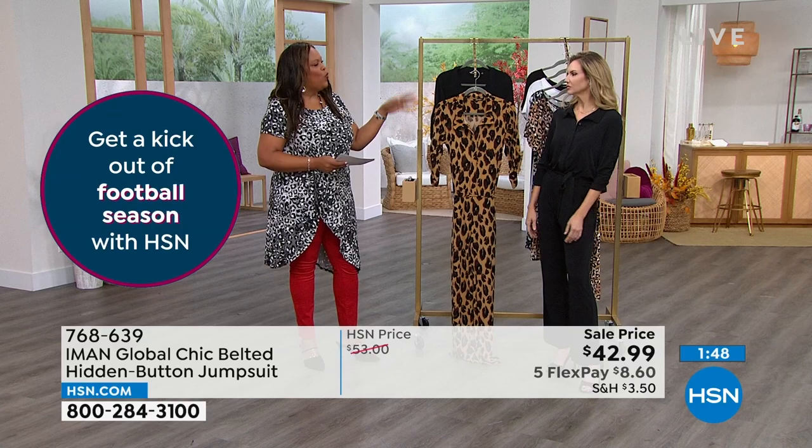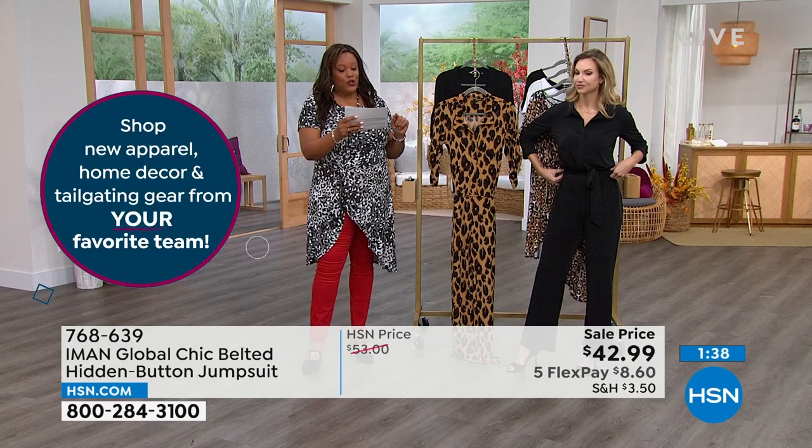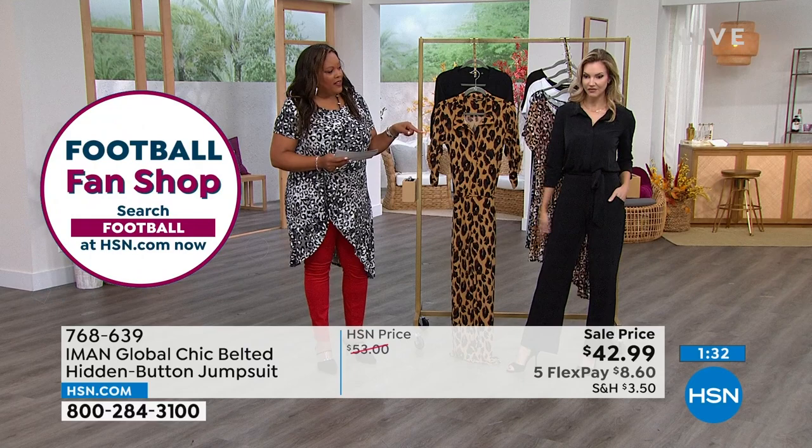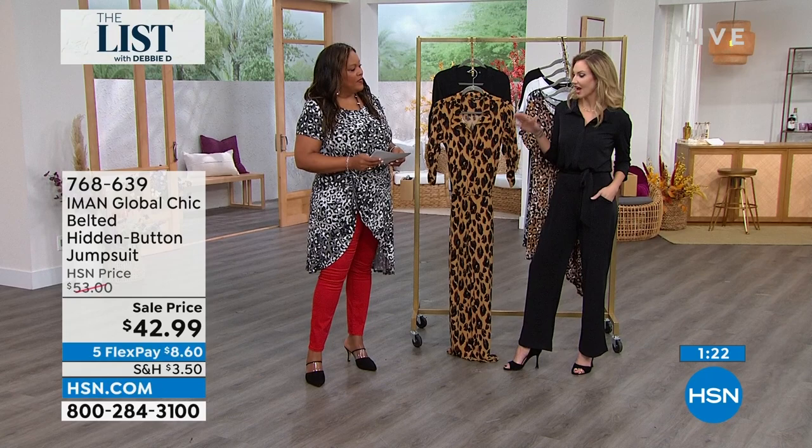What would you say to somebody at home? If you've never tried a jumpsuit, I have so many jumpsuits, and I have two of Iman's. They fit right, the rise is right. This is extra small to 3X, and what size do you have on? I have on the extra small. And I'm 5'9", and this is in petite or average, and it's hard to find a petite jumpsuit. It is. So it's nice to be able to come here and actually have the options.